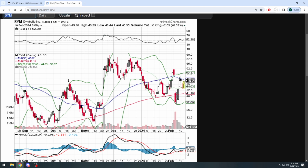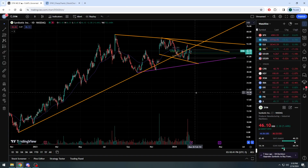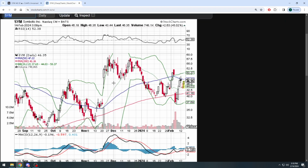So, like I always say, buy the dips, sell the rips, but sometimes it's hard to call. But here, again, I'm not necessarily saying it's not a buy here at this level. I maybe would wait for a little bit of a better price. Stock down here to 46.10. So again, we have to see if it closes at the bullish hammer.